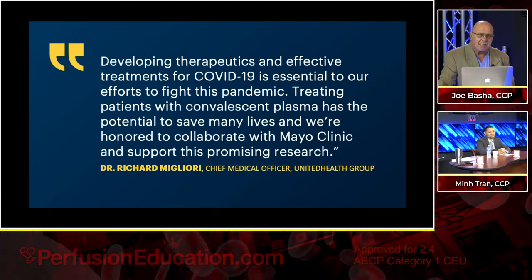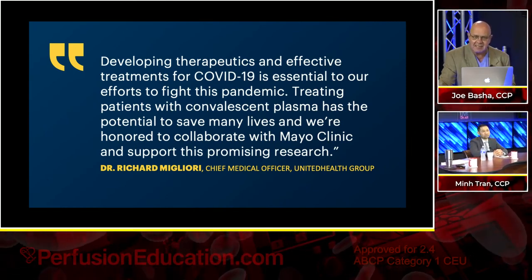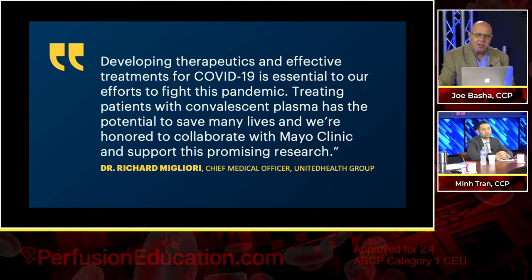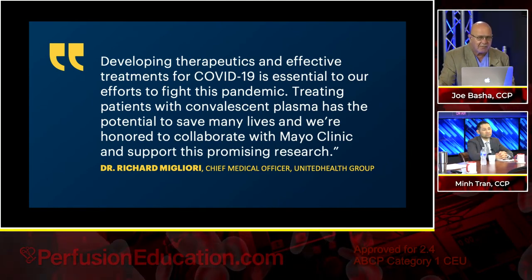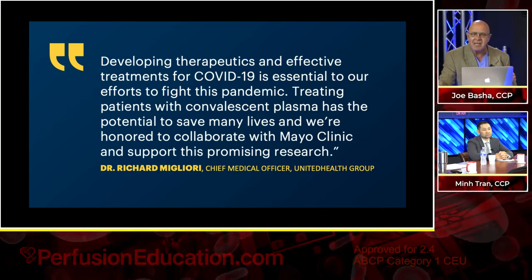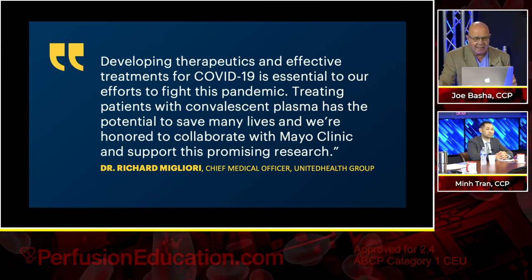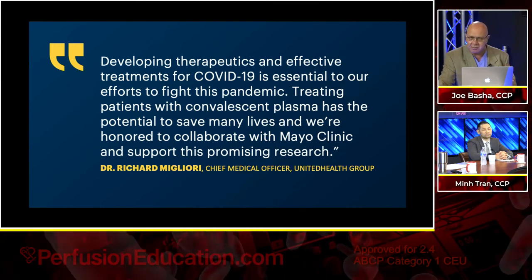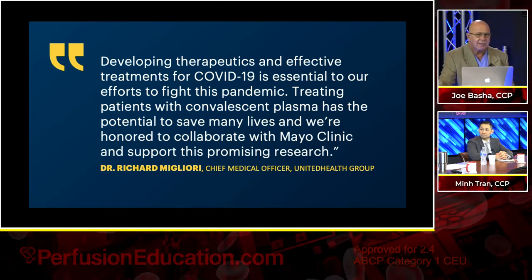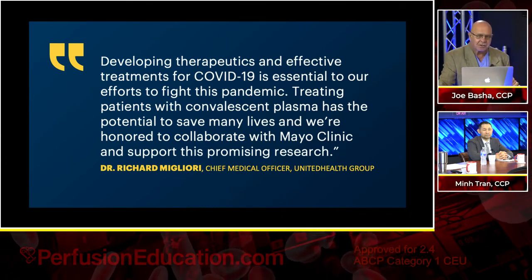And he says that developing therapeutics and effective treatments for COVID-19 is essential to our efforts to fight this pandemic. Treating patients with convalescent plasma has the potential to save many lives. And we're honored to collaborate with Mayo Clinic. In this case, they're the ones doing this clinical trial. We'll get into the different clinical trials going on in a second, and support this promising research.